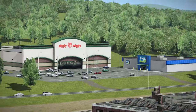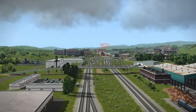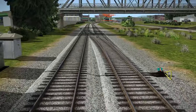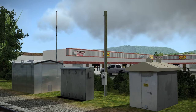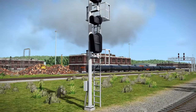So Piggly Wiggly. We got some more High Rail Simulations assets, obviously. We'll scooch on down this way into the town. We'll go ahead and take a look at one of the signals. I do like the abundance of infrastructure, the bungalows, circuit boxes, all that seems alive and present along this route where a lot of the stuff should be. But some of the signals are interesting. So it's like a mix.